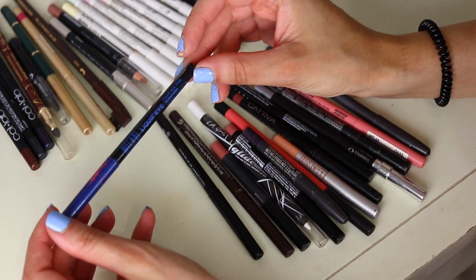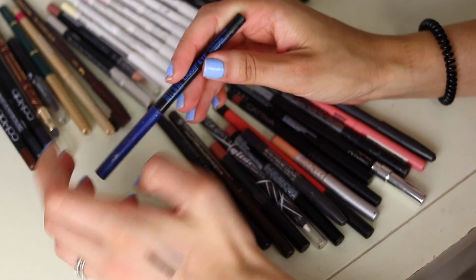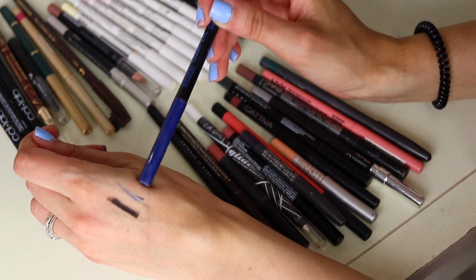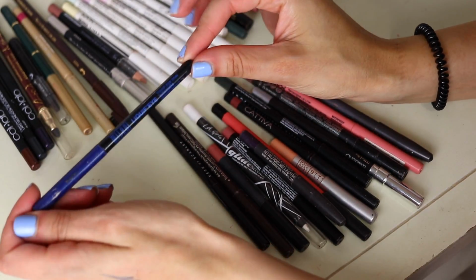This I already know I'm getting rid of. It's the Milani Liquify Blue Pencil. It's just not a blue that I'm interested in. It's more of like, I don't even know what you would call that. I don't want to wear a color like that. I like more of a deep blue, a sapphire blue, so I'm gonna go ahead and declutter this.